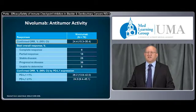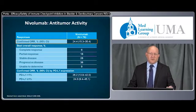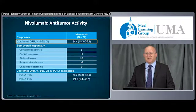These are the results in terms of anti-tumor activity, with a confirmed overall response rate of more than 24%, with a relevant number of complete responses and a huge number of patients achieving at least a disease stabilization. In terms of PD-L1 expression, using a completely different cutoff as compared to the pembrolizumab study, in this case at least 1%, no significant differences in terms of objective response rates were noticed, so it was not able to differentiate patients on the basis of PD-L1 expression.